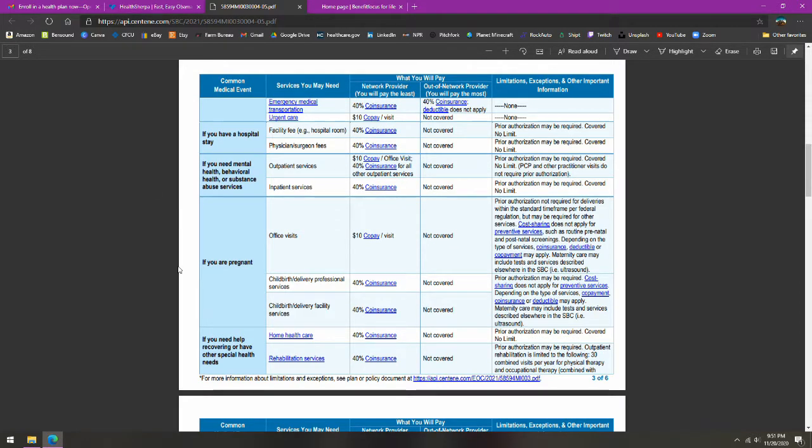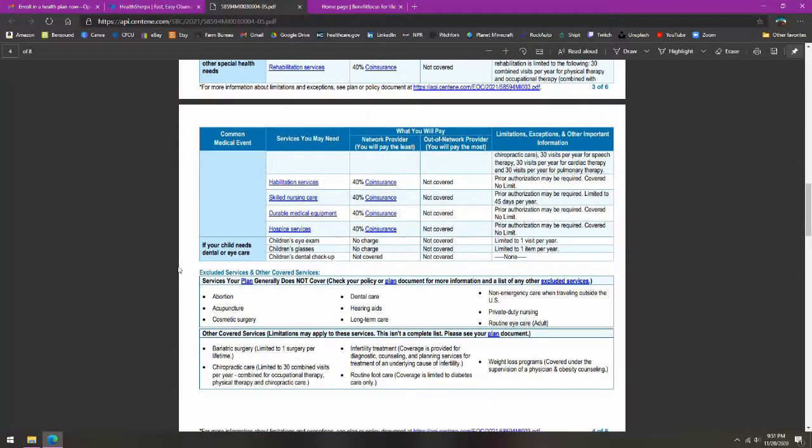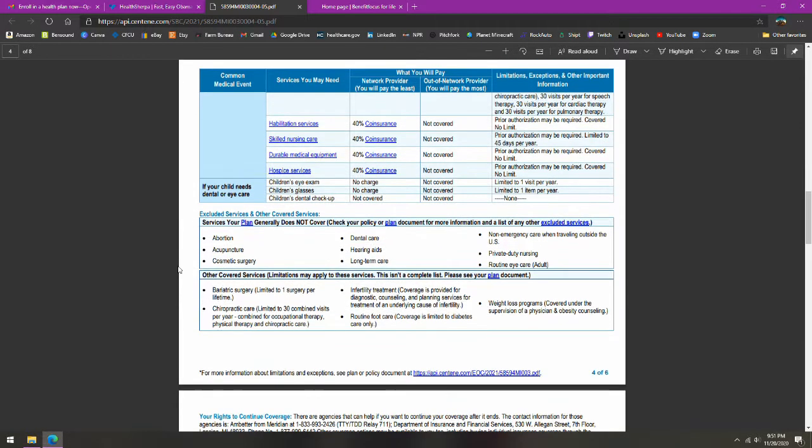And there are services that are not included. Typically, this is dental and vision, and there will be a list of services where exclusions apply. You'll typically get a credit limit that you can use for discounts on these services, such as the chiropractor.